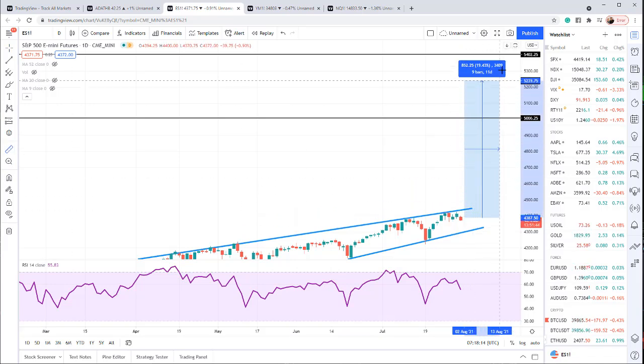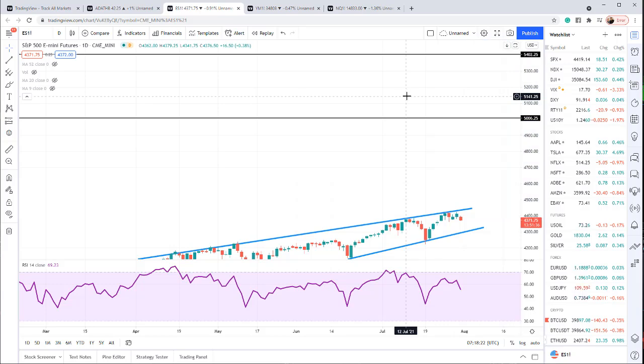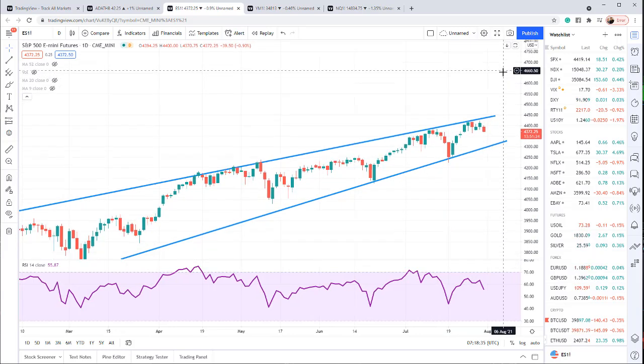But if I go to this one up here, you can see that roughly 20% is around that 5,000. So my gauge is around that 20% plus mark by the end of this year. Especially if we start to break above here, then I believe that big move is coming. So maybe a bit of short-term weakness is going to come, but I don't believe it's going to be that big, because the fuel underneath these markets is still moving to the upside.